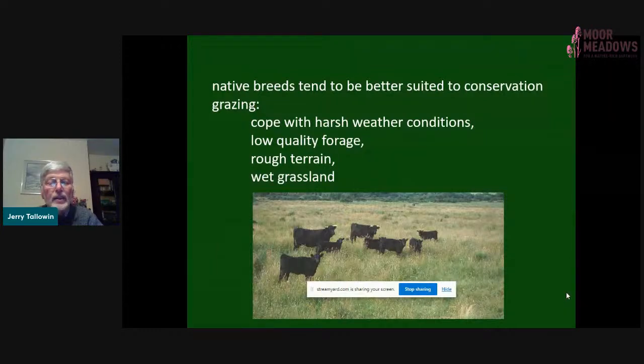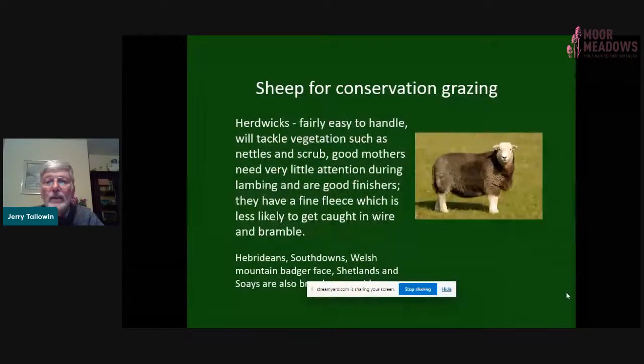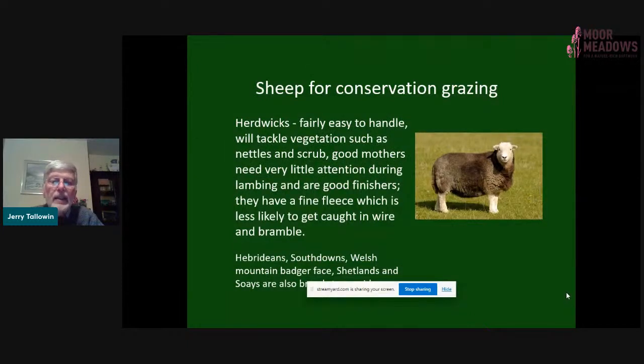Generally, the native breeds that have been reared on semi-natural grasslands can cope with harsher weather conditions, lower quality forage, rougher terrain, and in particular, where you've got wet grassland. Now, I'm not going to be advocating a particular breed because I've got a vested interest. What I'm going to be doing is giving examples that I've taken from other conservation grazers, such as Wildlife Trust, the RSPB, and National Trust. And this is really a condensation of findings of a lot of these people.